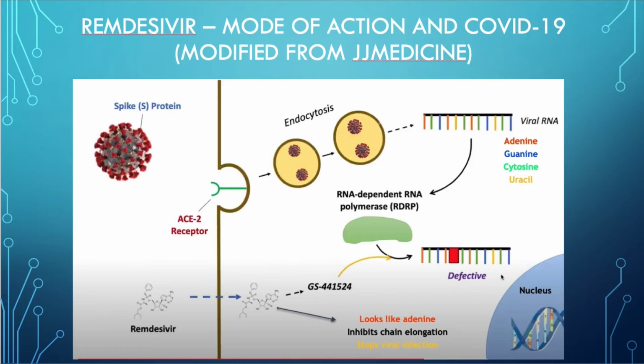The polymerase molecule uses specific building blocks called adenine, guanine, cytosine, and uracil to make a new molecule. However, when remdesivir is present, it is taken up by the cell and biotransformed into a molecule that resembles one of the viral building blocks, namely adenine. When this occurs, the activated remdesivir is used by the RNA polymerase to try and synthesize another viral RNA. When this occurs, the process is stopped and the viral cycle is inhibited, thereby reducing the possibility of more of the host cells being infected and reducing the potential spread of the viral infection.